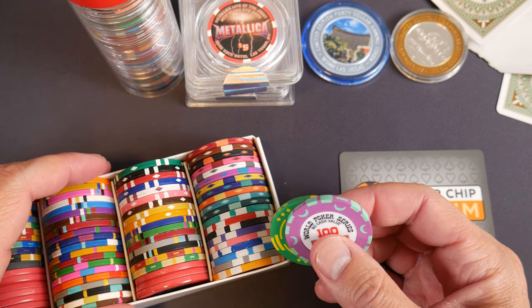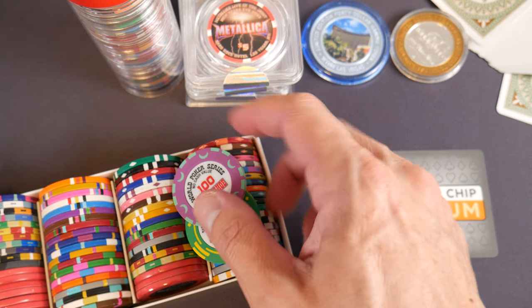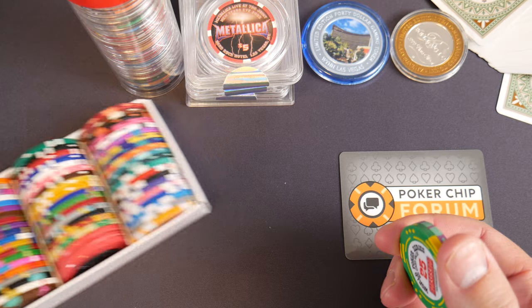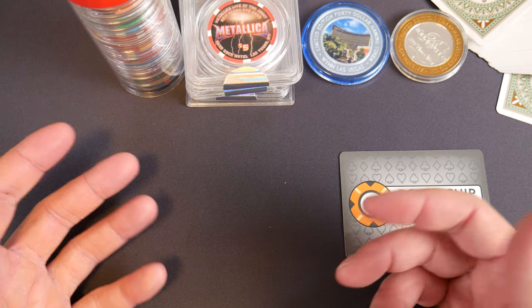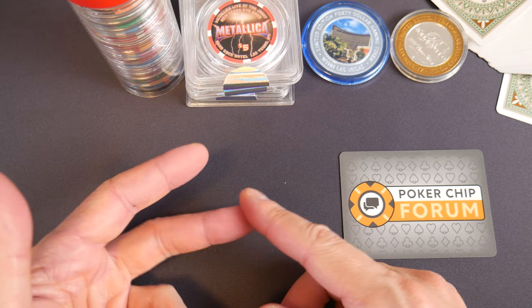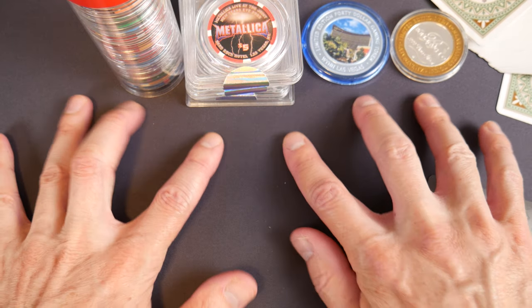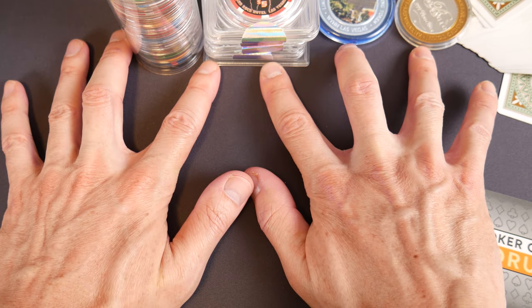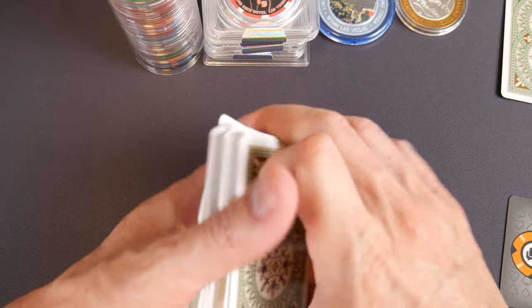Okay, so I've covered a lot of stock poker chips, represented all the materials and the manufacturers. So I feel like we've covered that pretty well. And I'm going to keep up with that. But moving on this channel, we're going to keep doing stock poker chips. We're going to keep doing custom poker chips, but something that we like to focus on here are collectibles. So we're going to talk a little bit about casino collectibles after we play a hand.